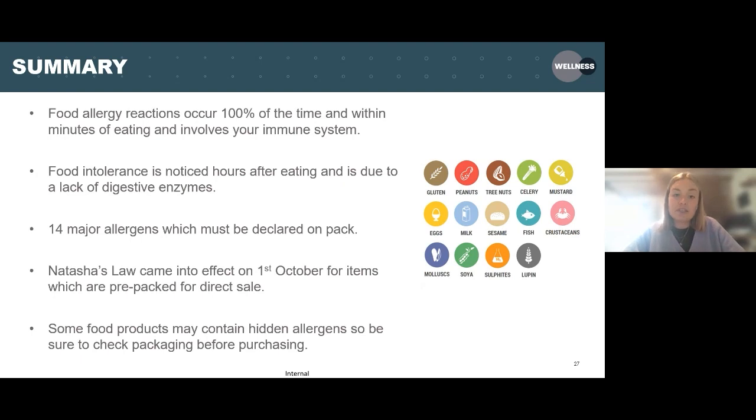You've then got those 14 major allergens. As you can see them pictured again there, they're the ones to really be aware of. But also people can have allergies to lots of different foods as well. So if that's you, you might know that. You'll always need to be reading the back of pack or asking in a restaurant.